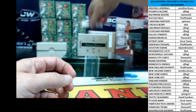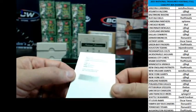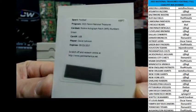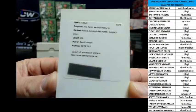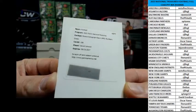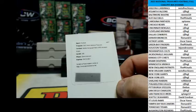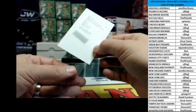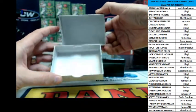Next up, we got Redemption. Uh-oh. RPA Numbers Green, card 108. David Johnson for the Cardinals. There it is. That one is going to Notel.